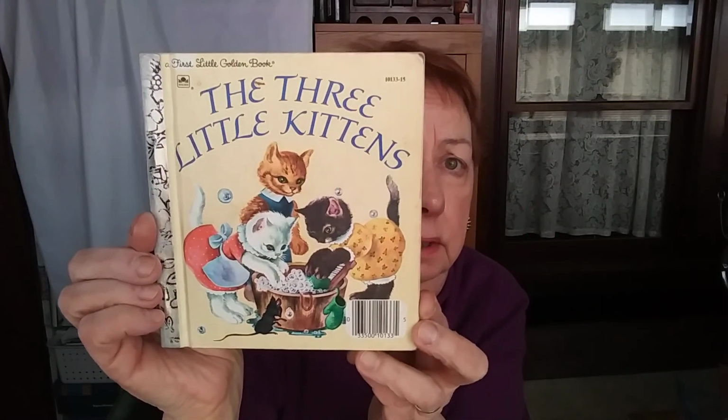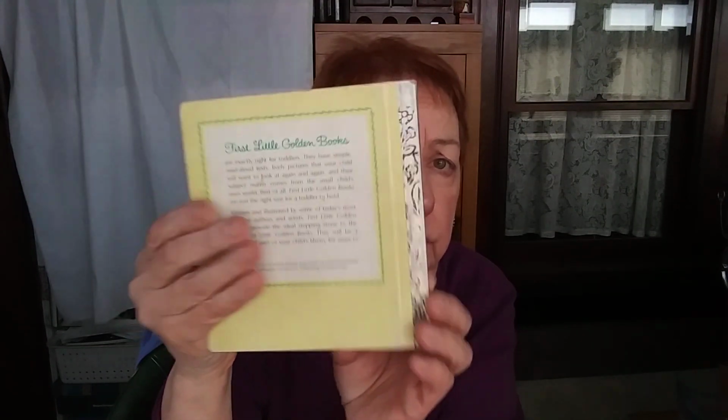And then the last thing I found was a book that I had when I was a little girl. And I was so thrilled when I found it. Now, it's not the same publishing date that I had when I was a little girl, which I'm not going to say. But this one is from 1970, which means this little book is 50 years old. And I can't believe the condition it's in for 50 years old. It's The Three Little Kittens That Lost Their Mittens. And yeah, there's a little tiny wear on the cover.